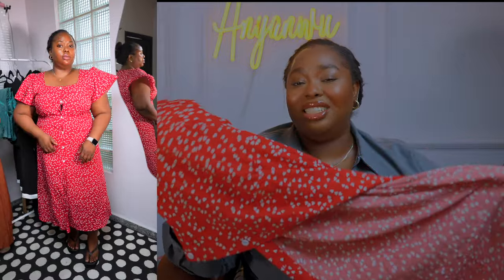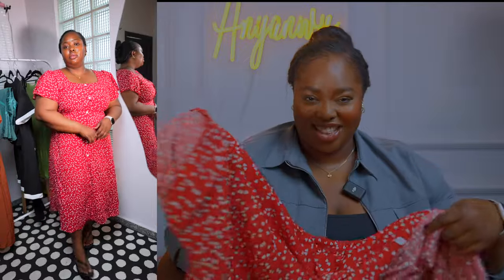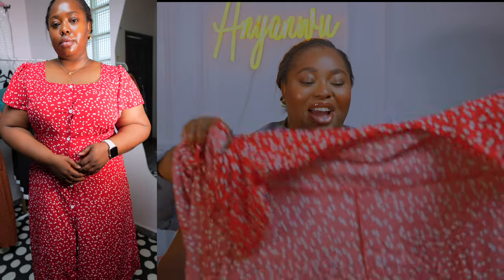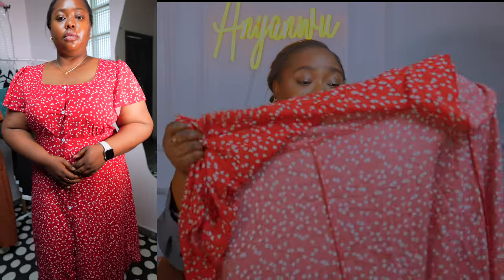The print on it is giving Valentine, but yeah, we're over that now. When I saw it in real life, I'm like, ooh, so this is a heart print. If I had seen that it was heart print before purchasing it, I wouldn't have gotten it because I don't know how I feel about it. I thought it was polka dot, but yeah. It's not bad. It's buttoned down.